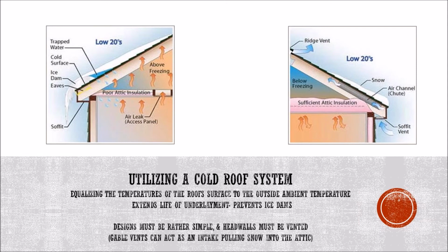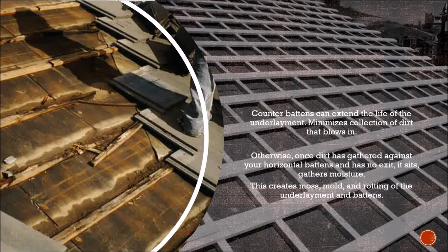Just putting in a gable vent to try to help with this usually acts as an intake and actually does pull snow or debris into the attic instead of assisting. And then counterbattens are also something that can be a helpful design as well. They can extend the life of the underlayment, minimize the collection of dirt that blows in. Otherwise, once that dirt's in there, it just stays in there, sits, gathers moisture, creates moss, mold, and rots into the underlayment and the battens as well.